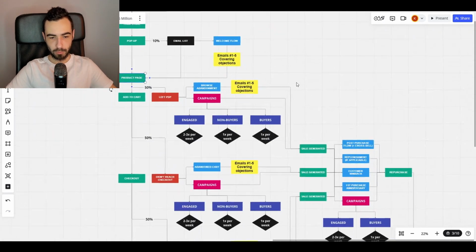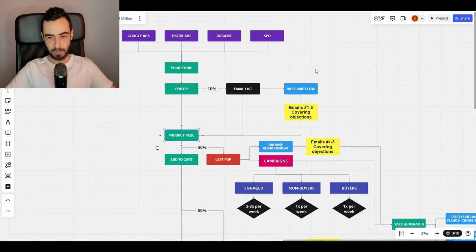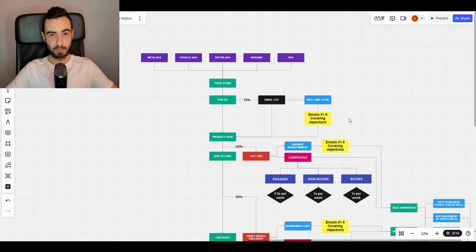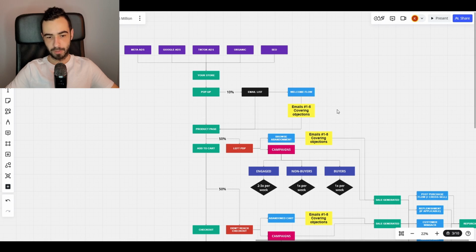But this is where this whole setup comes in, because with the welcome flow, you can get a little bit more personal. You can introduce the story about the brand, talk about your USPs, so why you're better, increase the perceived value, talk about guarantees, FAQs, show some social proof, and then convert them into paying customers. And that will be easier if they get a series of 5 emails that actually justify why they should buy from you, and then remove those objections which aren't objections anymore, okay? So this is very, very important.